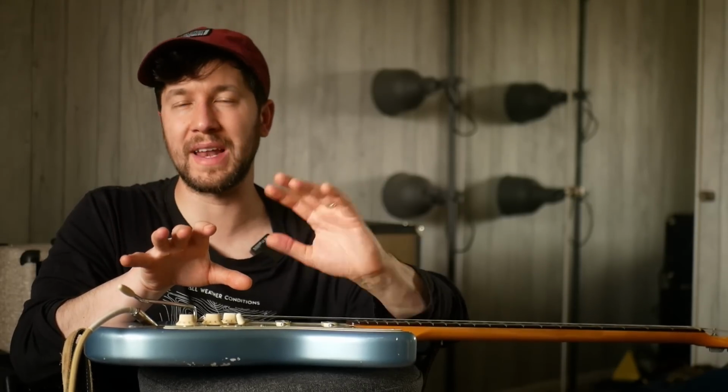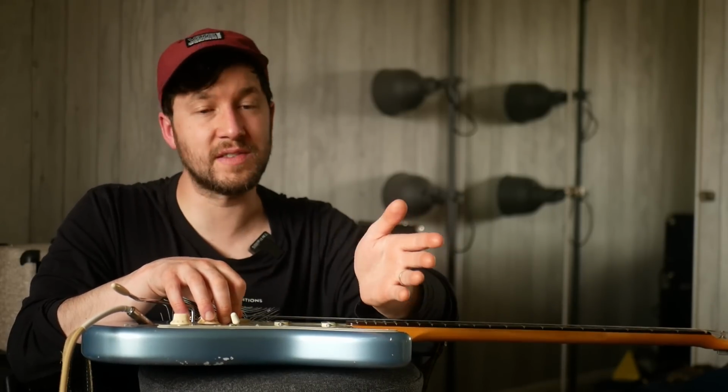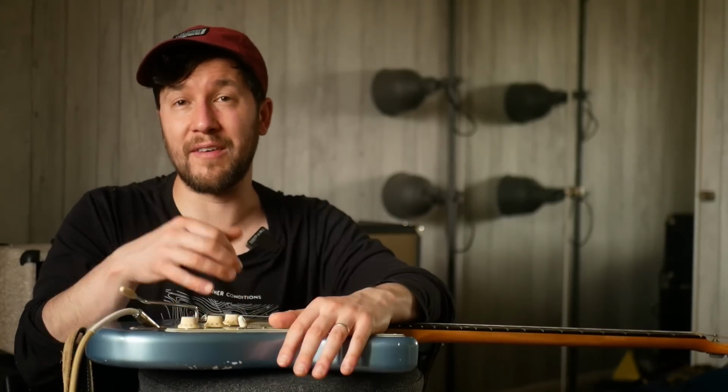Because you can't always be loud at home. Sometimes you do just need to record. I think also plugins are just as valid as modelers for the home use thing as well. So you might not need a modeler. You might have an amp for your live use, and you might have a plugin for your home use?